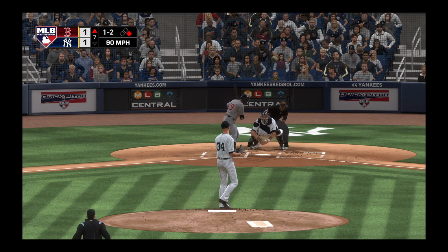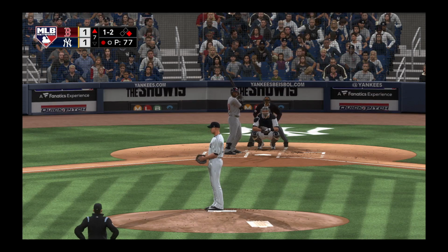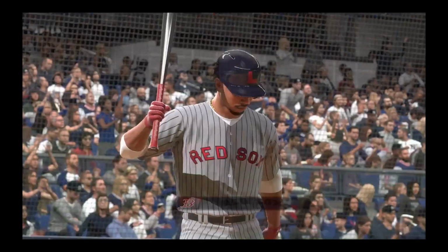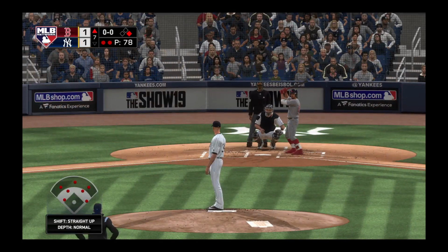0-2, here it is. Fastball misses in the dirt as he tried to get him to chase the low one. Swing and a miss on the fastball that time. Out number 2. Here's Mookie Betts. It's been an 0 for 2 effort for him to this point.